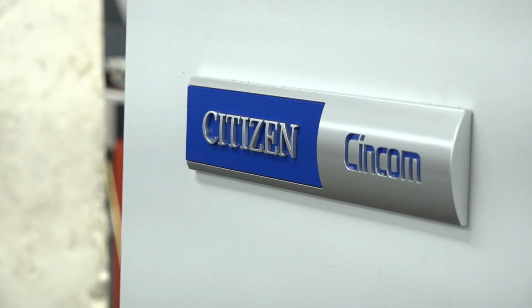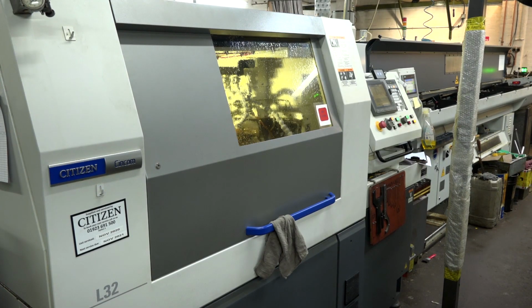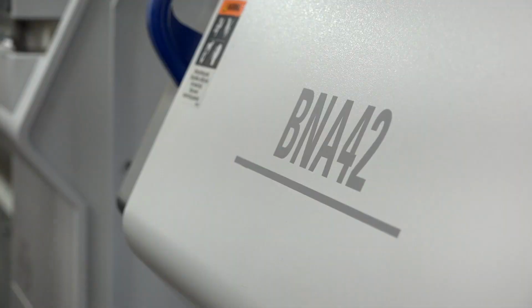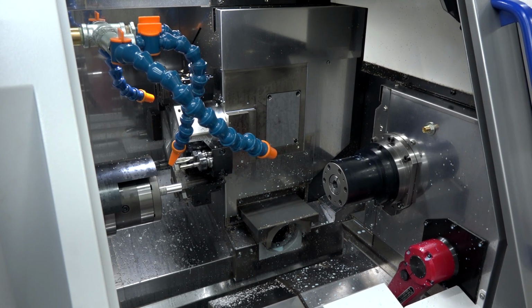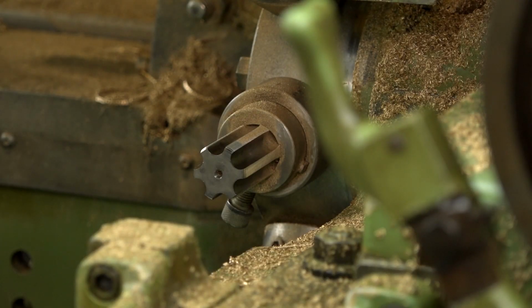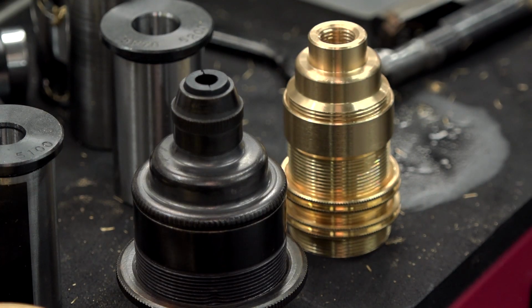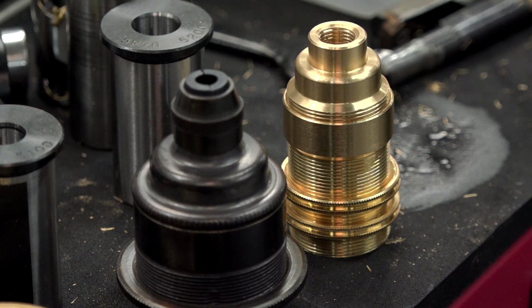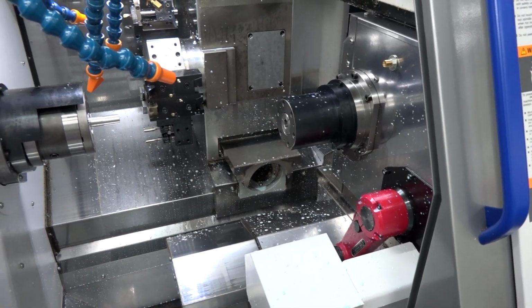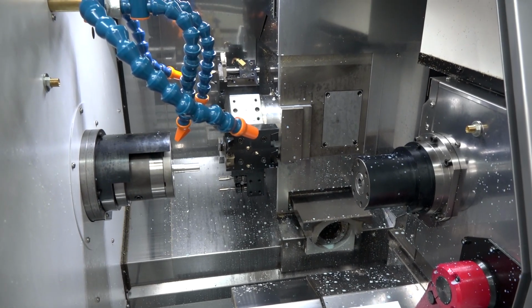Okay, hence the reason you have 5 Citizen machines now? That's correct, yes, and a number of others as well. And this is your latest acquisition, which is the B&A 42 MSY. Yeah. Well then, why have you bought it? Well, we bought it because we needed a larger capacity machine to replace the single spindle auto we had, and it allows us obviously to produce the parts that that machine used to do for us, and also gives us the flexibility to do subcontract work and a number of other parts within our range of lighting accessories we produce.